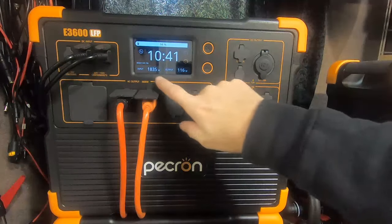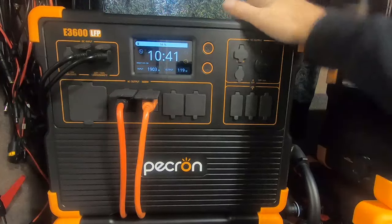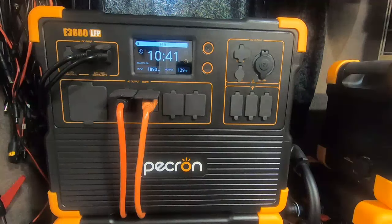See, 1830. Now it's good again. So 1900. Look at that, guys. I was just about to sign off, and then all of a sudden it shoots up to 1800 watts. So that's solar for you, guys. You never know when you're going to get that power.